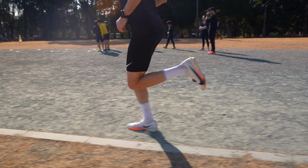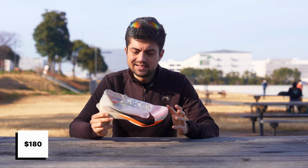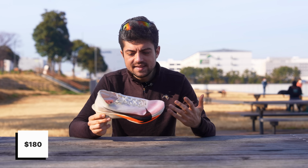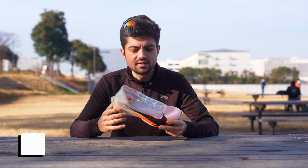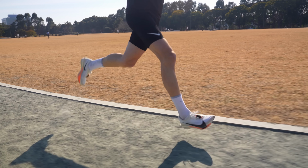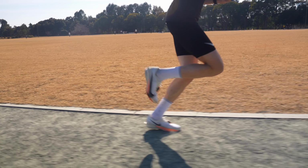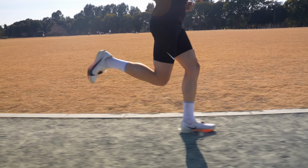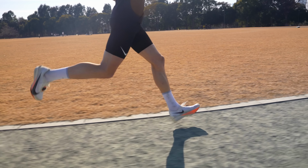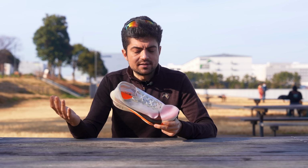Price point, we're looking at £140, $180, and I'm not sure yet, but I would say €180, maybe €170, TBD. It's not yet on Nike.com in Belgium or in other countries in Europe, although it's supposedly releasing today. So let's confirm. It's a lot of money if you're only doing sessions and road races like the mile and the 5K. If you're using it as your workout shoe on a weekly basis, then why not? At the end of the day, the Adios 9 or some other session dedicated shoes are in that ballpark.